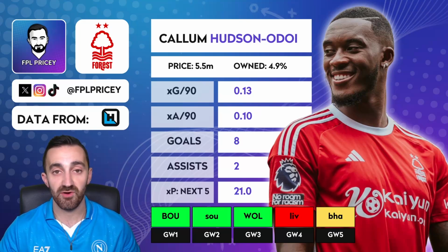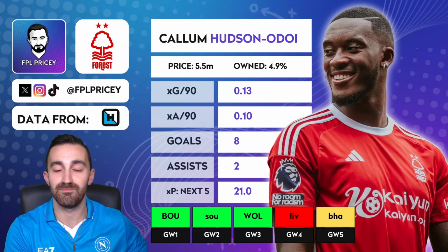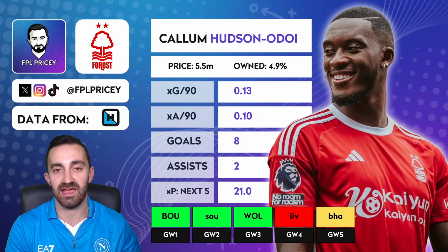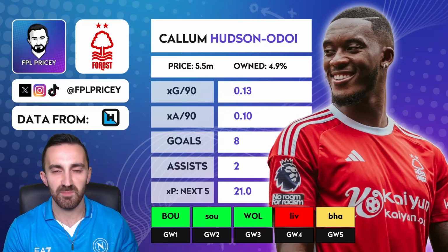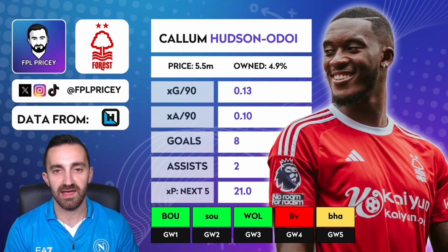And Nottingham Forest did look good under Nuno Espirito Santo at the back end of last season. Good underlying data, especially from a defensive point of view, but not too bad from an attacking point of view either. Now, Callum Hudson-Odoi is a player that at the very beginning, he was one of my favourite picks at 5.5, but I'm starting to go off him slightly.